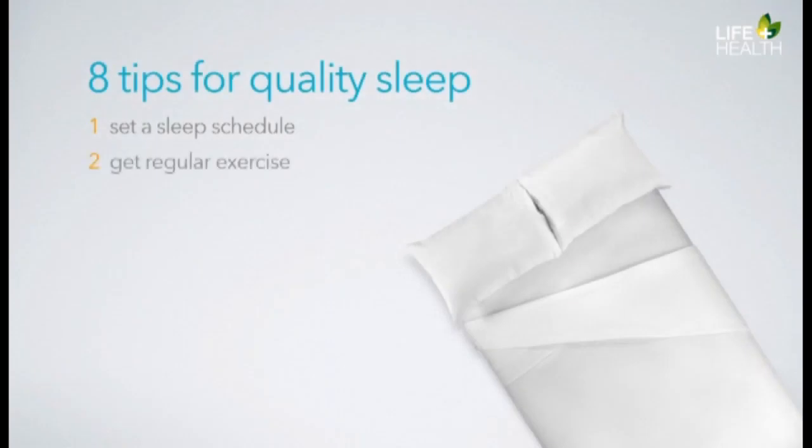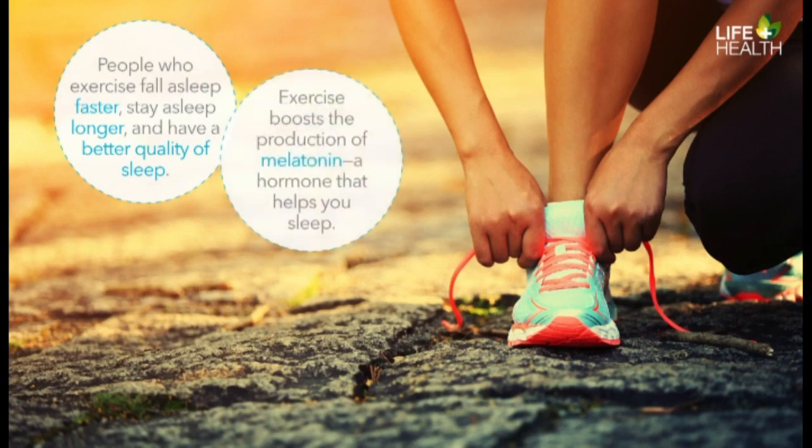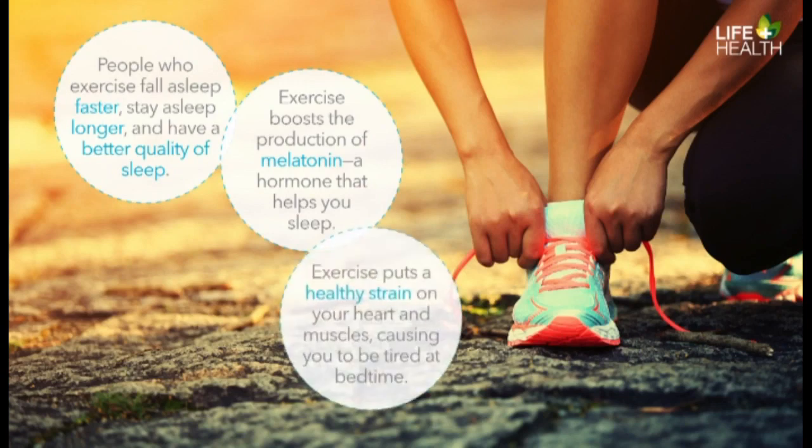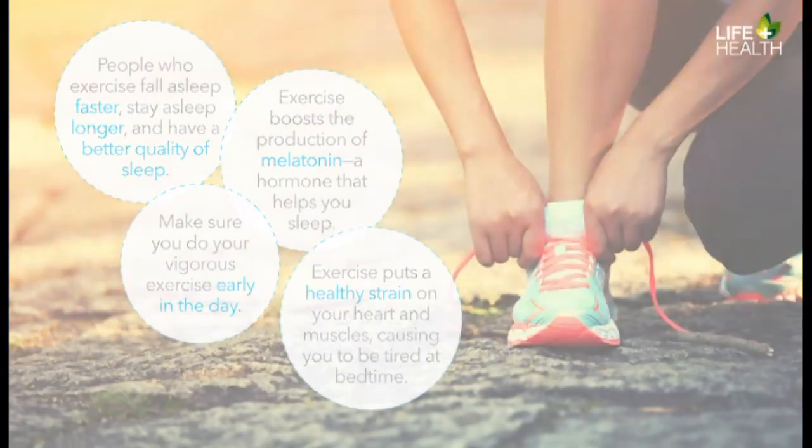Second, get regular exercise. Research shows that people who exercise fall asleep faster, stay asleep longer, and have better quality sleep than people who don't. Exercise boosts the production of melatonin, a hormone that helps you sleep. It also puts a healthy strain on your heart and muscles, which causes you to be tired at bedtime. But make sure you do your vigorous exercise early in the day. A heavy workout right before bed will tend to interfere with sleep.